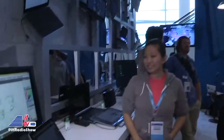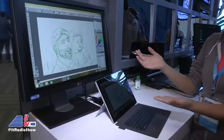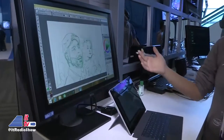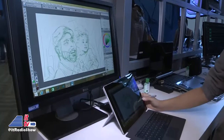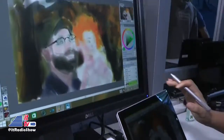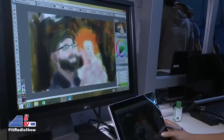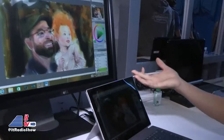And Weija from Intel is actually demonstrating what's going on here, so I'm going to step in front of the camera just so that Tom can talk more about what's happening, and Weija can show us what's happening here. I created this painting actually using the Surface Pro 3 and Corel Painter 2015. If we just turn on the different layers here, you can see that I started with the sketch and color blocking, and then I added in all the details to create a much more complete picture.